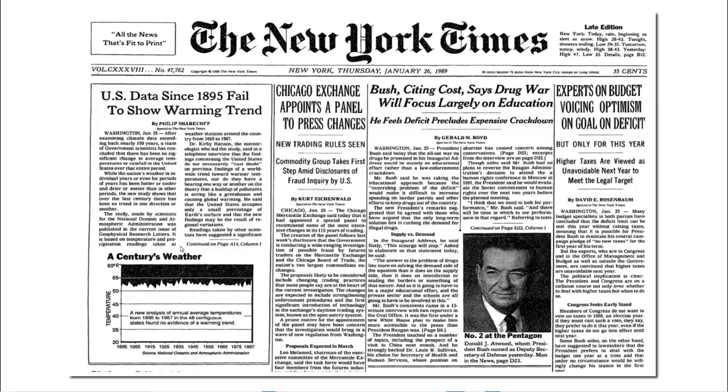So in 1989, the National Oceanic and Atmospheric Administration refuted him in this front-page article in the New York Times. January 26, 1989: U.S. data since 1895 failed to show warming trend. After examining climate data extending back nearly 100 years, a team of government scientists has concluded that there has been no significant change in average temperatures or rainfall in the United States over that entire period.